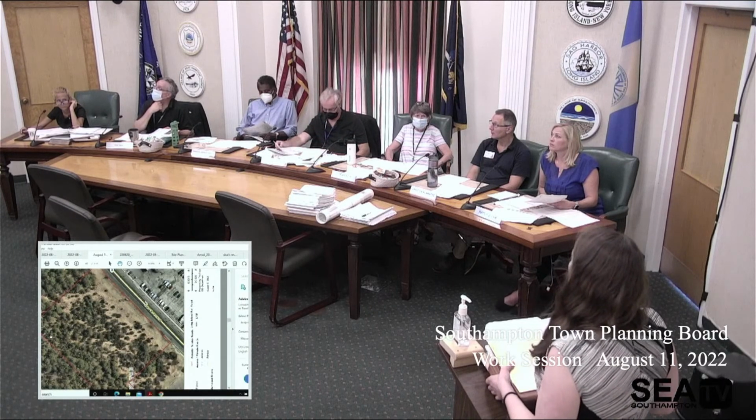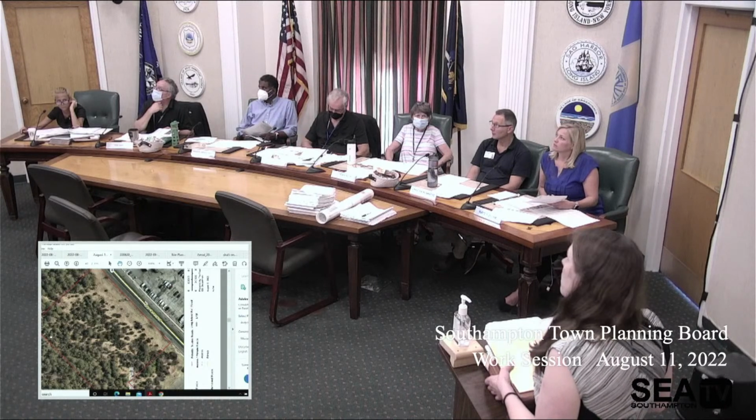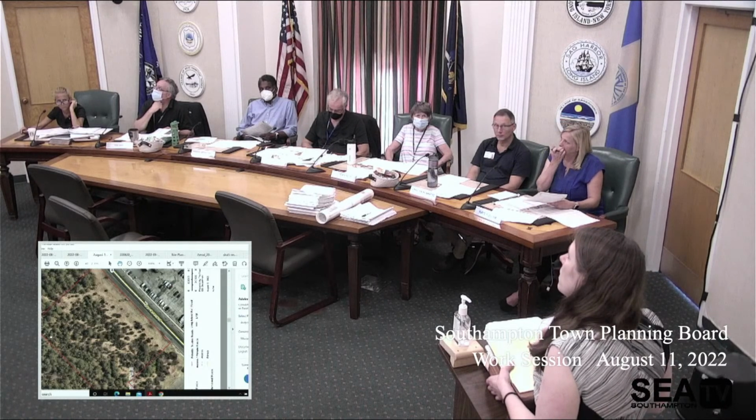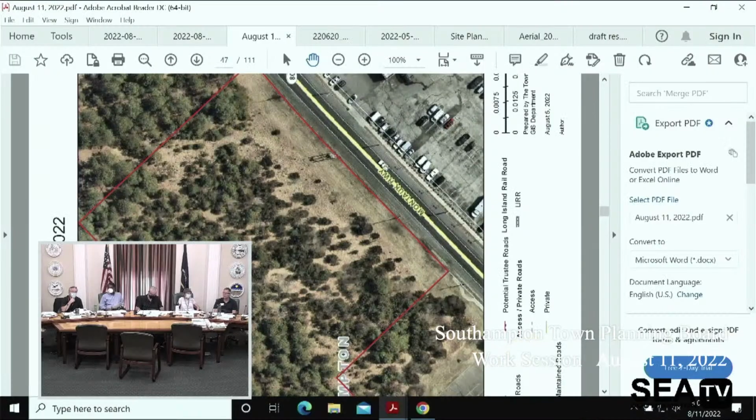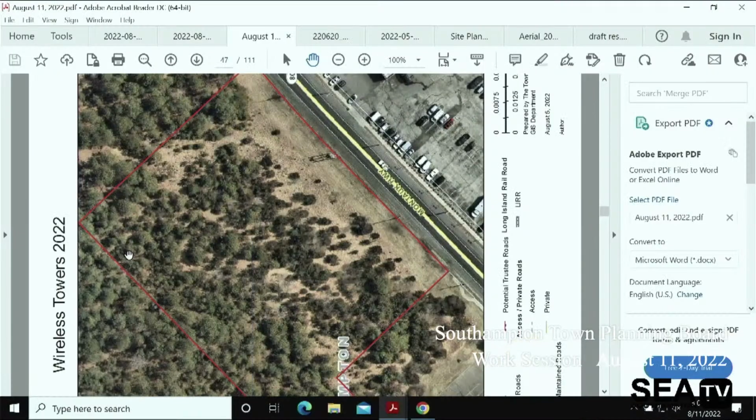What we can do is provide an engineering report confirming that there's not going to be any risk of the tower falling over the property line. The sites are engineered so that if there's some sort of significant issue with the structure, they kink essentially and collapse on themselves. So at the public hearing, we can have our architect explain it to the board to make sure that you're comfortable with that.